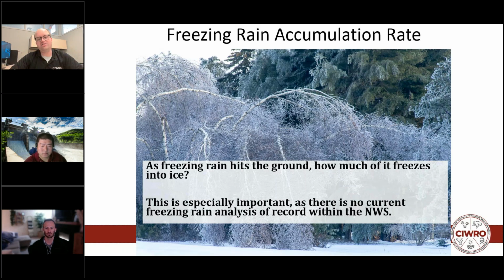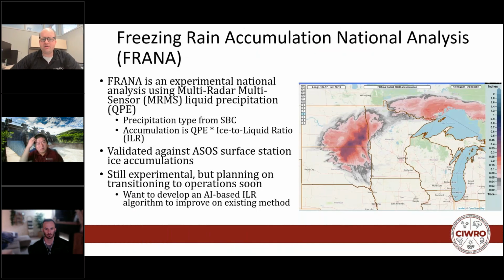It's hard as an event is going on to figure out how much freezing rain has fallen at a given point if you don't have a report from that location. So we've developed what we call the Freezing Rain Accumulation National Analysis, or FRANA. This is an experimental national analysis, and this uses the multi-radar, multi-sensor, or MRMS, liquid precipitation, or quantitative precipitation estimate, QPE. So this is a system that has a lot of precipitation related products that's operational within the Weather Service, MRMS, and this allows us to get that liquid precipitation value.